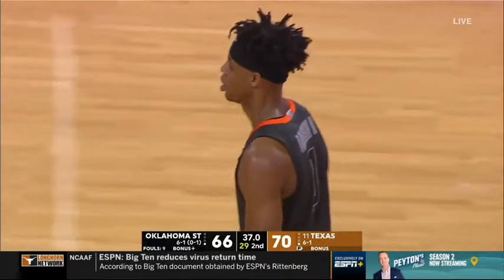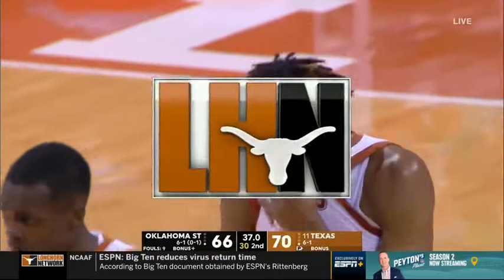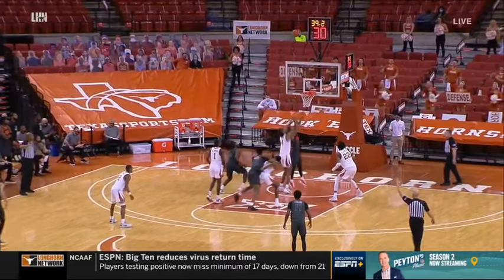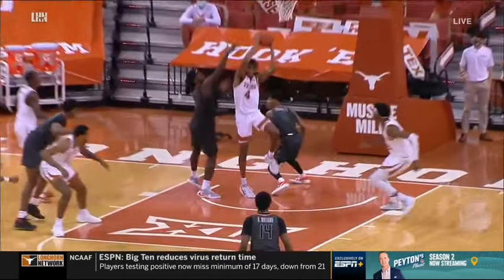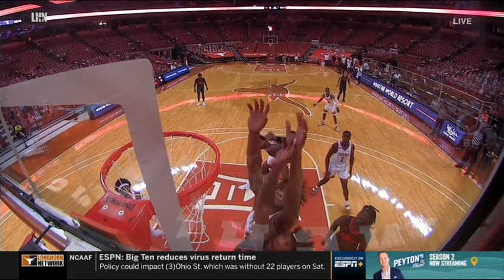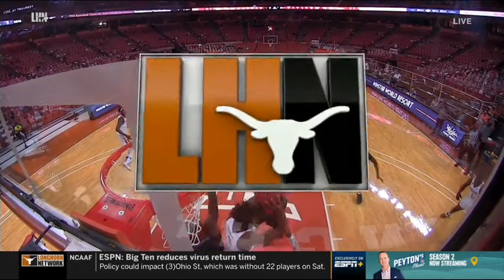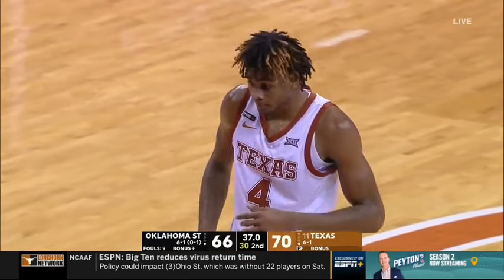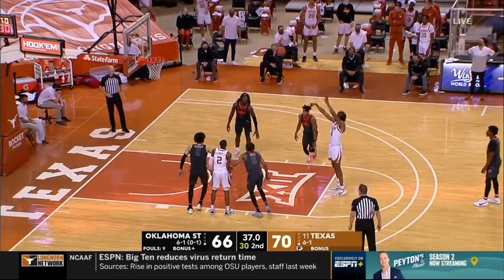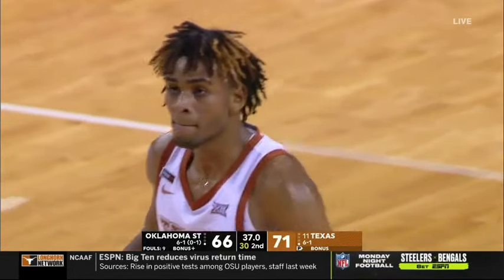Yeah, and Brown has almost taken over this game without necessarily scoring. Just his impact. I mean, this rebound is almost anyone's. He goes and gets it. And that's the difference. Going up two hands that strong. Hits the front end.